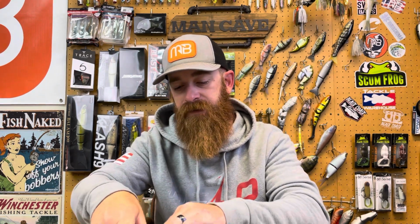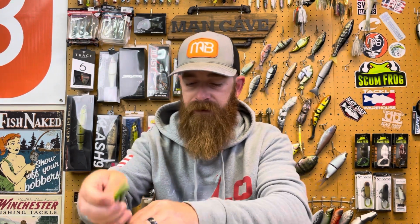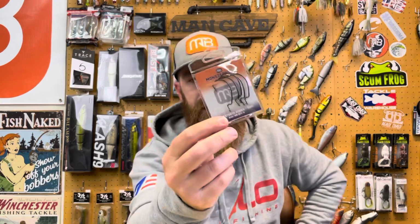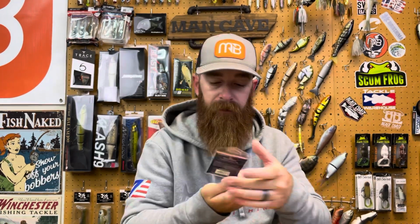I love that coffee scent. Freaking love that coffee scent. I'll put that away in a second. Now we did get a pack of hooks in here. We've got the MONSTERBASS Sabertooth Series EWG 3/0 right there.